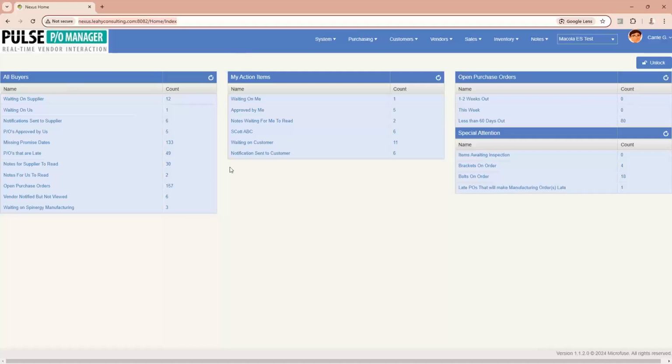I'm just going to mainly show you the vendor side, but the customer or sales order side is very similar. It's the same tool. So just know instead of working with purchase orders, we can also do the same with invoices and our customers and have them interact as well.